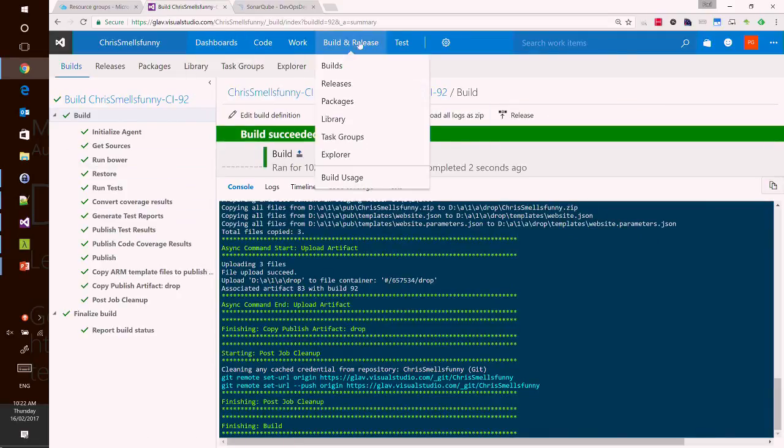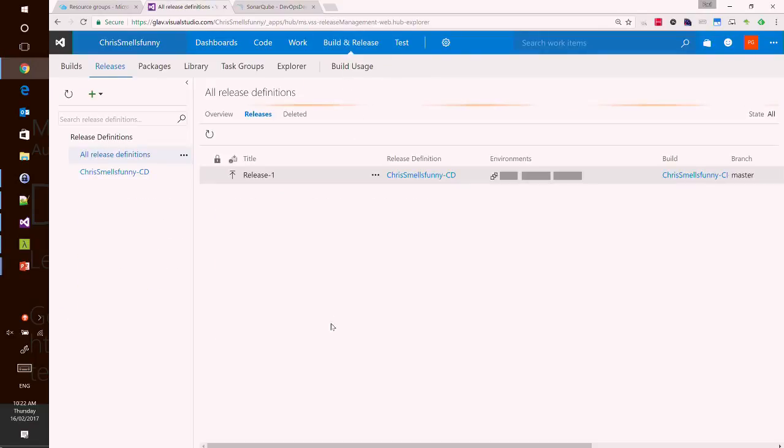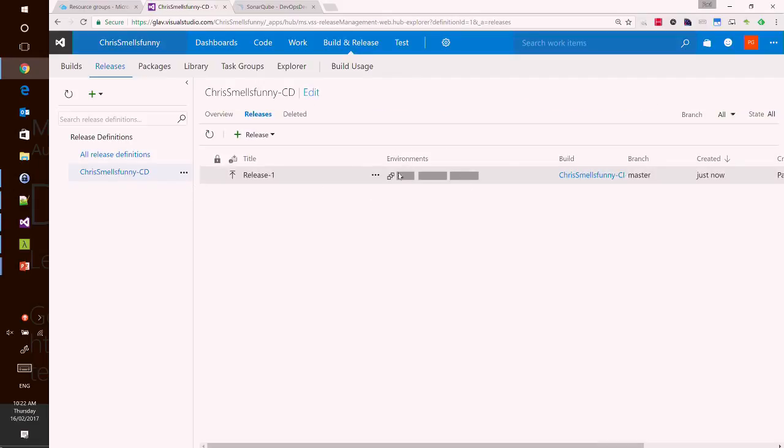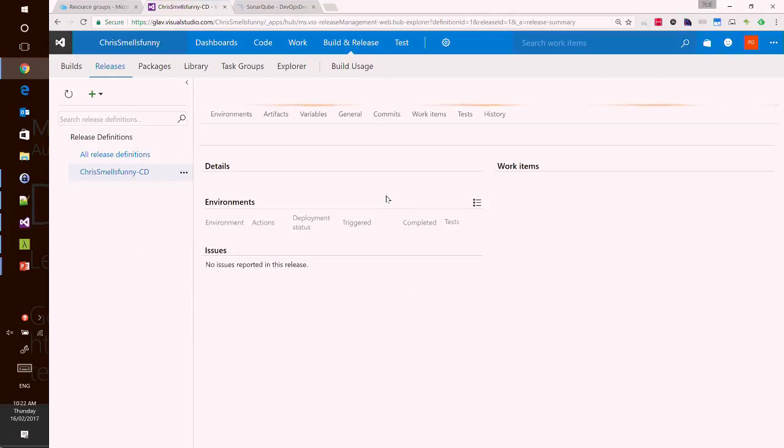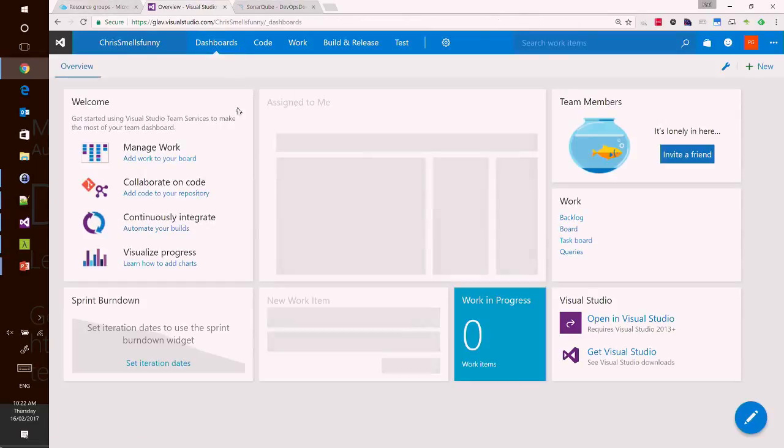So now we should see, actually, before I go to the dashboard, this guy's queued up to go. So if I go to that release, actually open this guy. Yep, so dev's in progress. So now that's deploying to a dev environment. While that's going, I'm going to go to the dashboard because 10 minutes is taking too long.